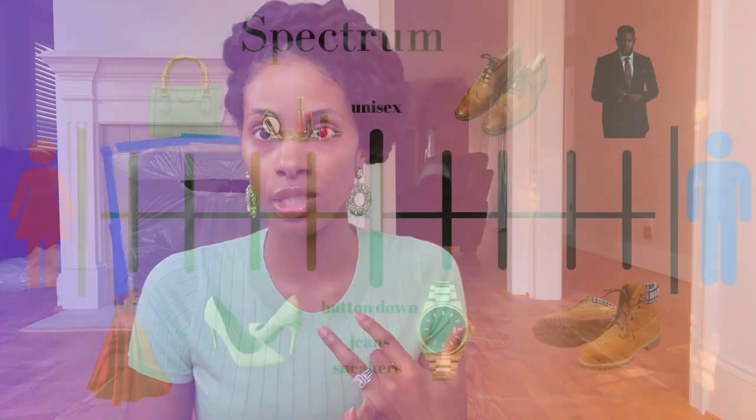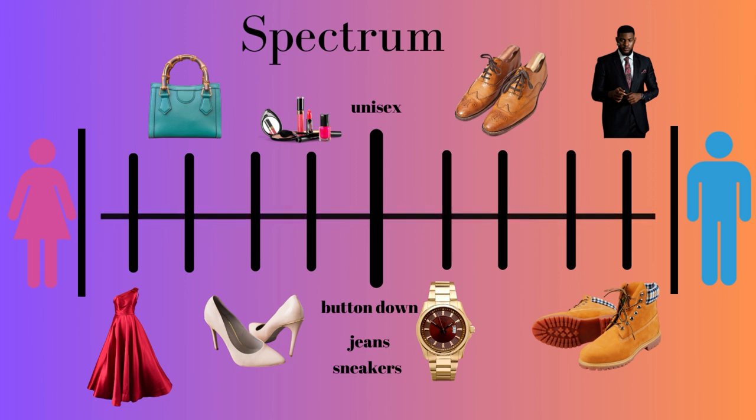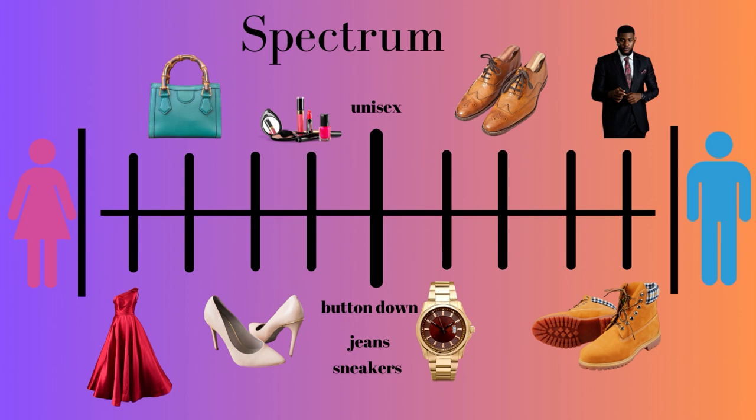Just thinking about more masculine items, you have Chelsea boots, you have very large and puffy coats, you have very large and bulky watches, you also have pants, okay? Depending on what type of pants and the fit, they are going to be more masculine. If you go to the other side, the ultra feminine, the closer you get to the end of the spectrum is going to be feminine.